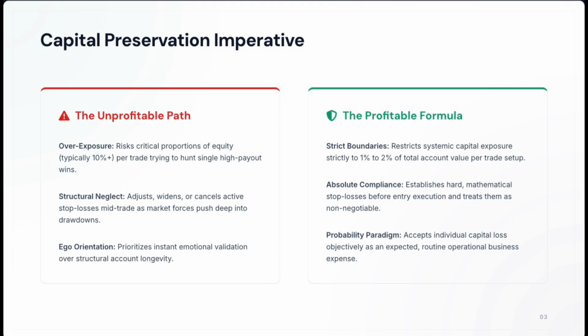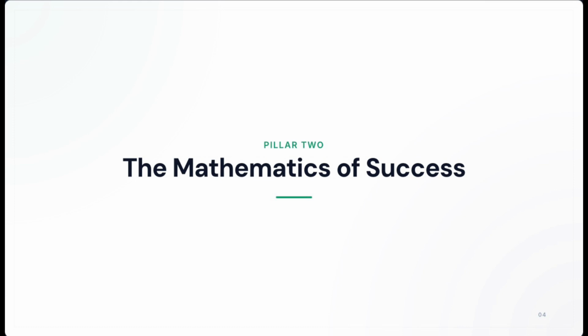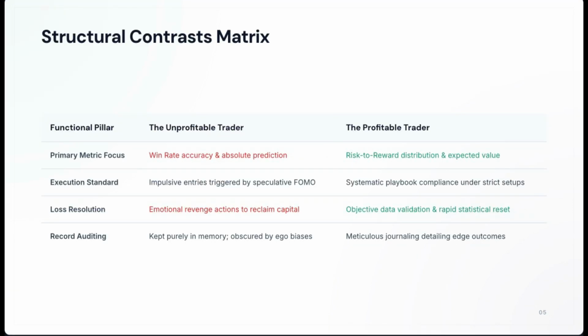The profitable trader is strict about risking only a tiny fraction of their capital per trade, typically 1% to 2%. They accept that losing trades are an inevitable cost of doing business. A stop loss is set before entering the trade and is treated as non-negotiable.